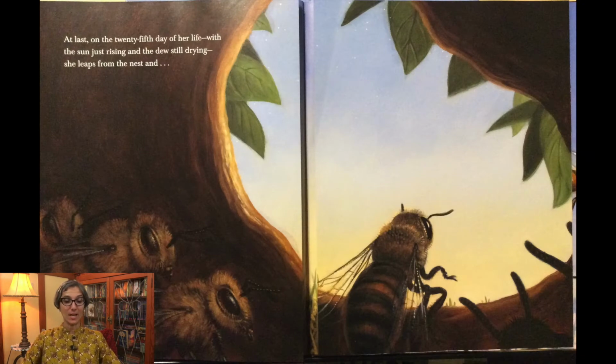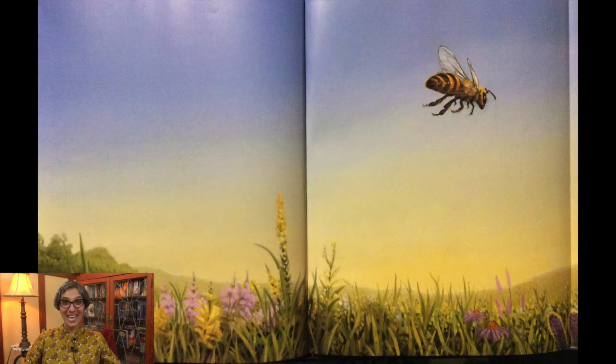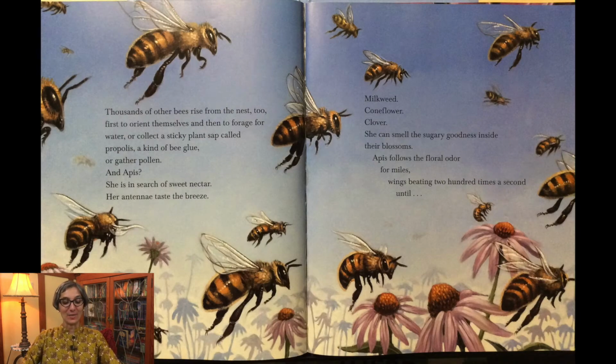At last, on the 25th day of her life, with the sun just rising and the dew still drying, she leaps from the nest and flies. Thousands of other bees rise from the nest too, first to orient themselves and then to forage for water, or collect a sticky plant sap called propolis, a kind of bee glue, or gather pollen. And Apis? She is in search of sweet nectar.